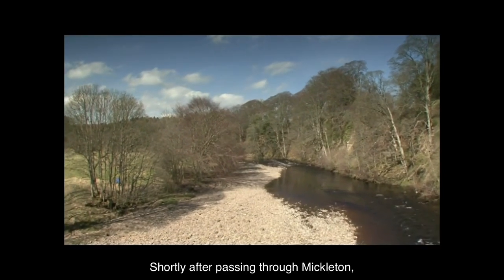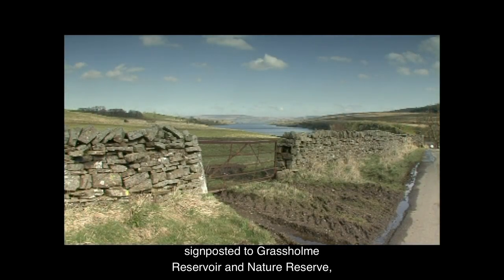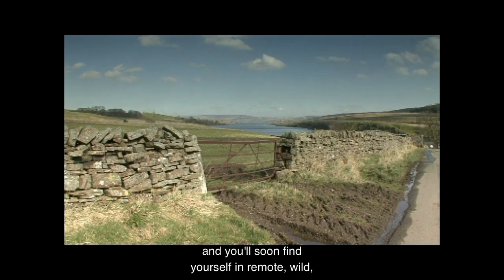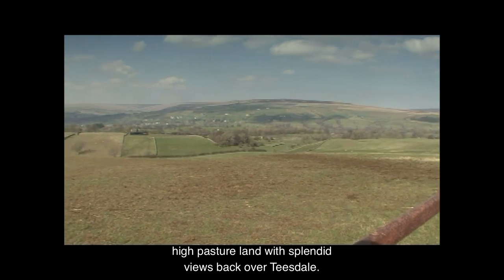Shortly after passing through Mickleton, take a right turn signposted to Grassholm Reservoir and Nature Reserve, and you'll soon find yourself in remote, wild, high pasture land, with splendid views back over Teesdale.